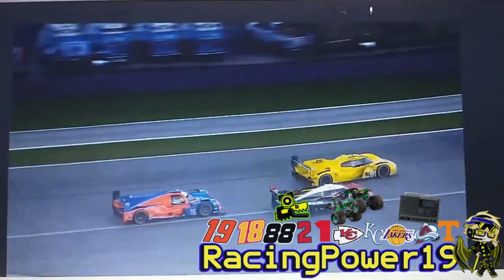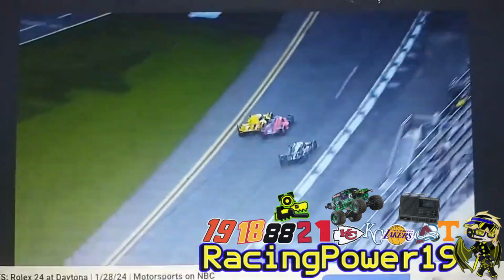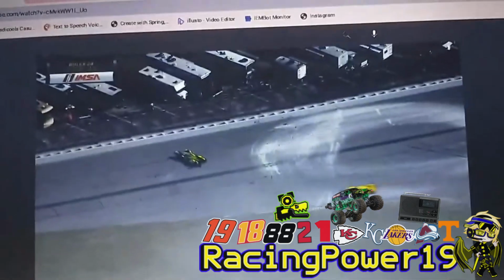GTP car splitting the P2 car there, side by side into turn one again. These are the risks you got to ask yourself as a driver. Do I need to be making this move this early in the race? A lot of damage on this race.